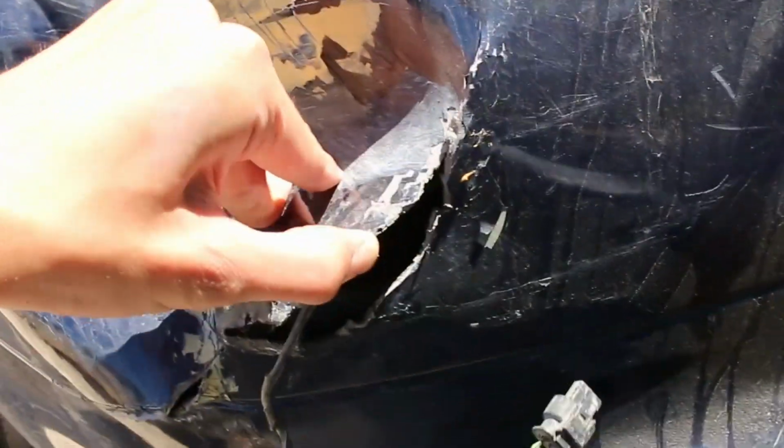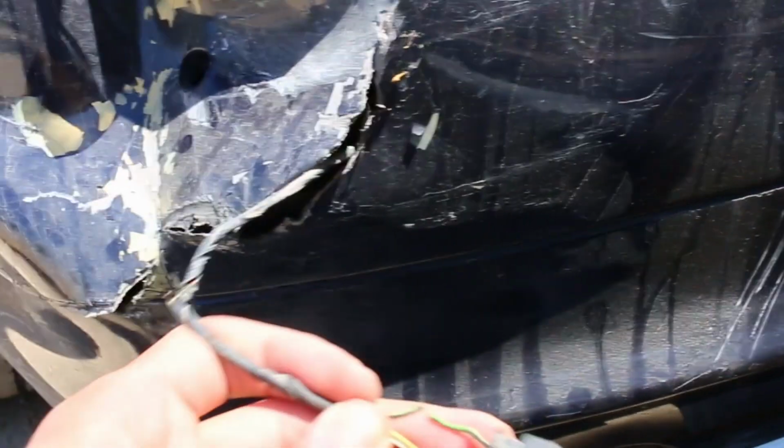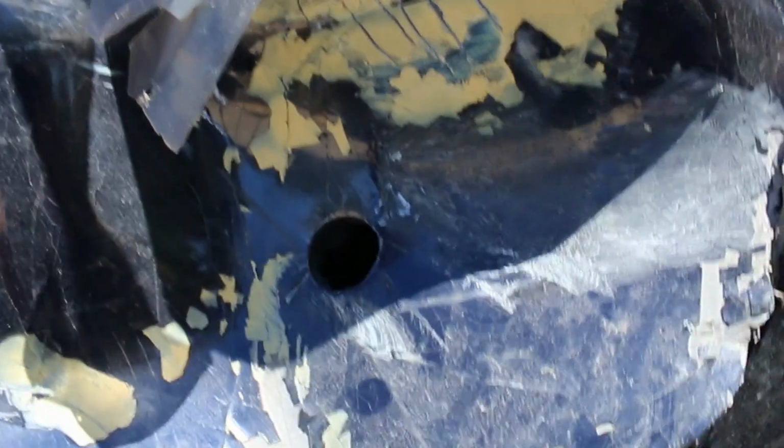The bumper cannot be repaired. There's a big crack in here. The sensor cable, the rear parking sensor cable, is cut. Needs to be repaired. As you can see, there is no rear parking sensor in there, and the headlight was cracked.